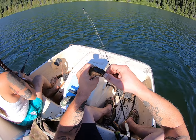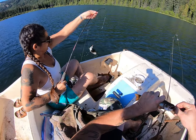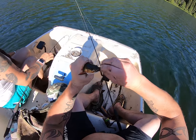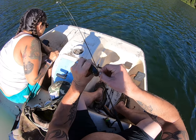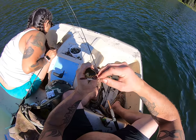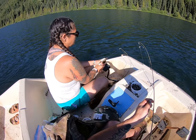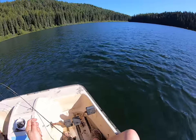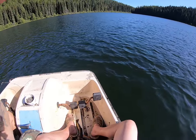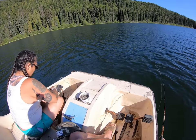And we use treble hooks down here. Oh, that's a big one. Ooh, that's a biggie. Look at, they swallowed it. Yep. It's probably the biggest one that we caught today. Back to back fish.